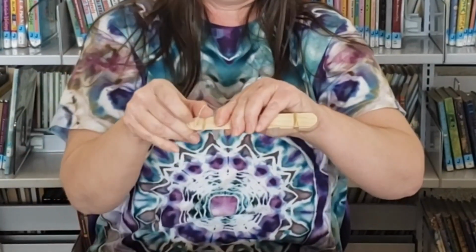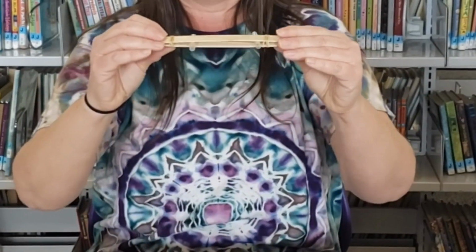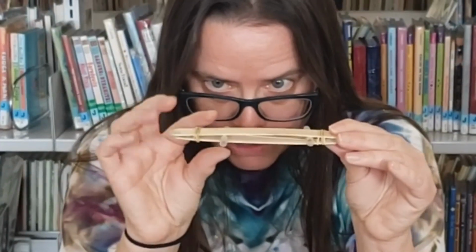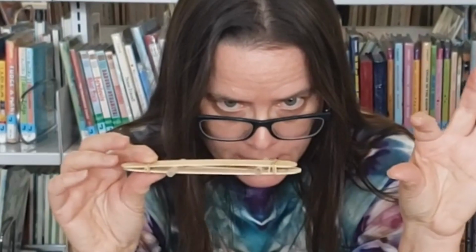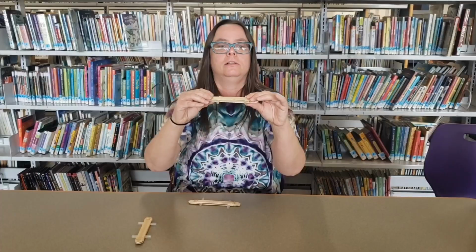And you can use smaller rubber bands. This is just all I had. So now it's together. And if you look inside, you can see that one straw's under the rubber band, one's over the rubber band. They're opposite ends, and they're rubber banded together at each end. So let's see how this one works.